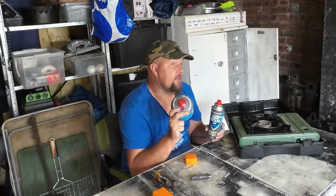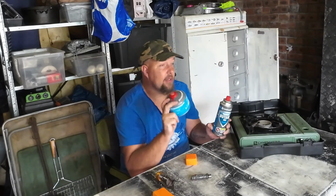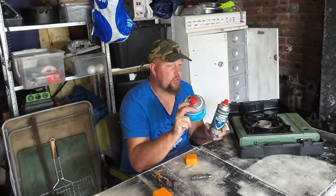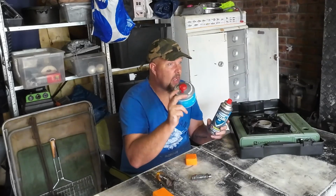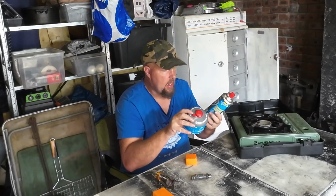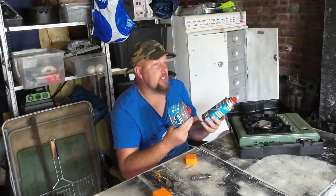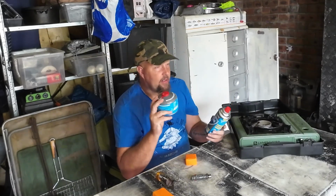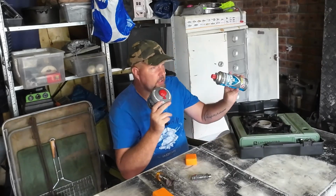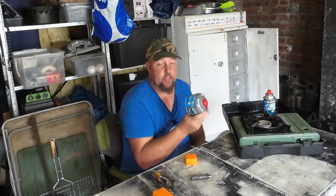The advantage I've found over these ones is that, as I mentioned, when the gas gets low on these, they stop working. These don't. They seem to put out a higher pressure, and they seem to actually last longer, and you use all the gas in them. They are only 7 grams bigger, so they're not really much difference in size, but they seem to last a lot longer, and they seem to work a lot better than what these ones do in the lunchbox style stoves. So that's another reason I've opted for these.